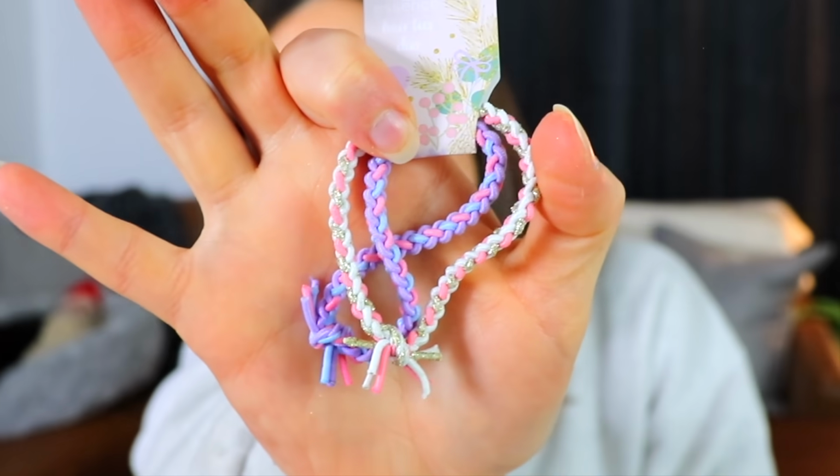18 looks like the next smallest number. Let's go for that. They're baiting me at this point. I can't not talk about how much these look like friendship bracelets.